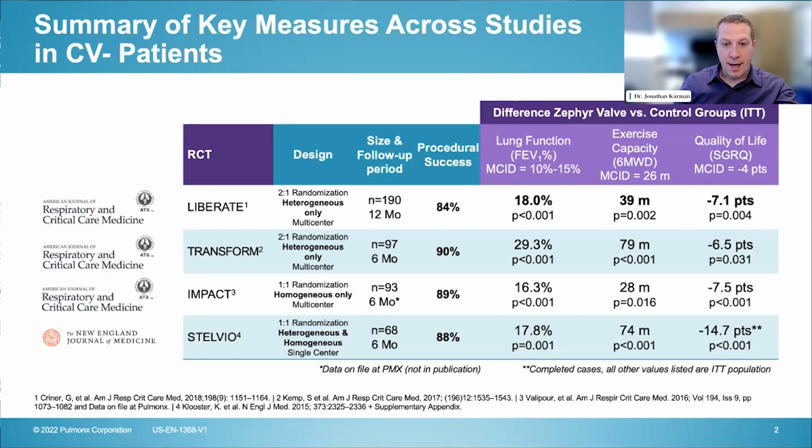You can see that there are basically 4 major multi-center randomized controlled trials. Well, one is single center, but the others are multi-center. These are involving heterogeneous and homogeneous disease. They're all fairly large studies, with the Liberate study containing 190 patients, and they range in length from 6 to 12 months.